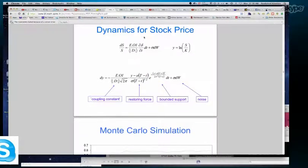Okay, so here's the dynamics for the stock price. It's the change of the price over the price, so the percentage change of price, times the sensitivity parameter, times open interest divided by the average open interest, times the rate of change of delta with respect to time, times the amount of time, the time change, the amount of time that has passed already, or time left perhaps, plus a noise. So standard deviation times Brownian noise. So this is our noise component.